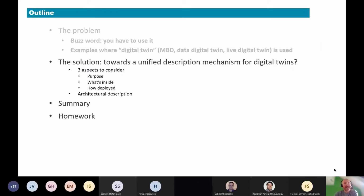And how can we do that? My goal is to do that via a unified description mechanism for digital twins, where there are, in my opinion, three aspects to consider. What's the purpose of your digital twin? What's inside of your digital twin? And how do you deploy that digital twin on an IT architecture?